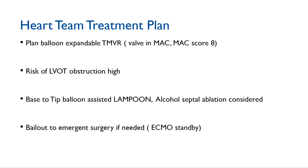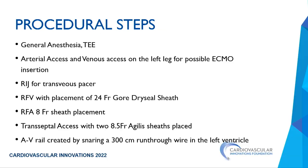Our plan was to do a base-to-tip balloon-assisted LAMPOON with an alcohol septal ablation if it became a bailout option, try to go after those micro-septal perforators that we had, and bail out to emergent surgery if needed with ECMO on standby. So we actually cannulated the patient.